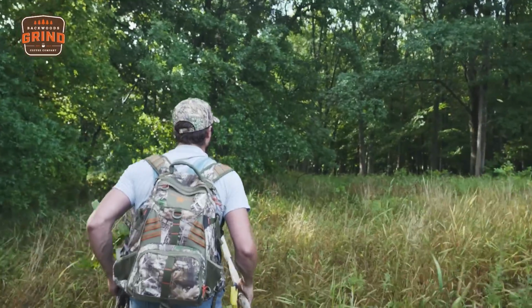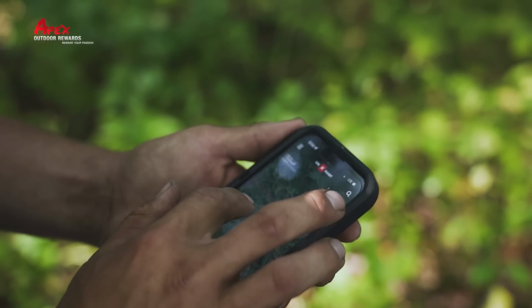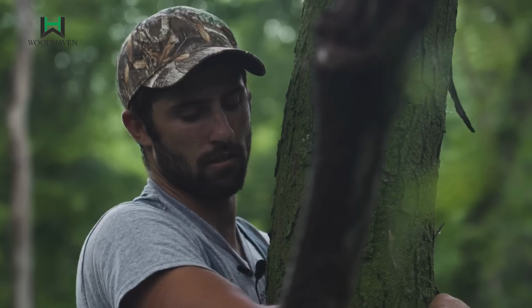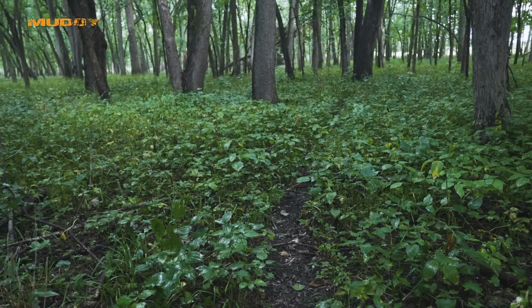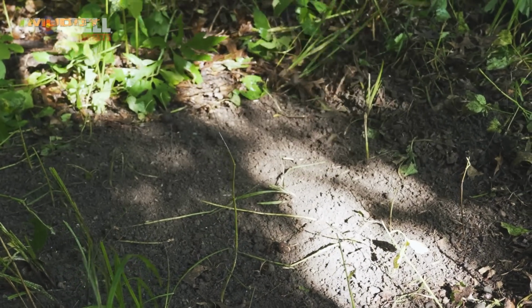My summer camera deployment is a little different than my fall. I'm covering a few different locations than I would normally cover, but at the same time, I'm still putting my cameras in spots that are not just covering mineral or feed. I'm also covering trails, scrapes, stuff like that that's going to better serve me, that's going to give me some kind of intel, so in the fall I can hunt maybe based off that intel.